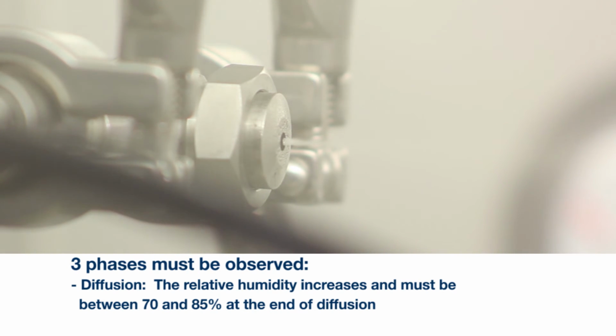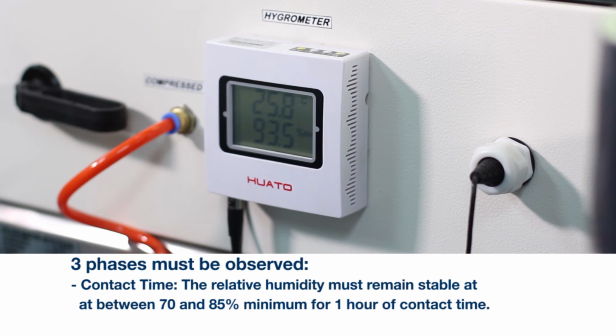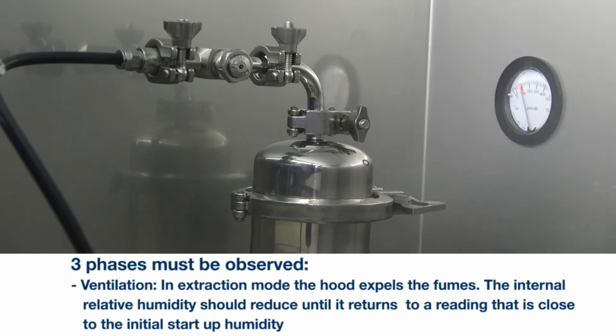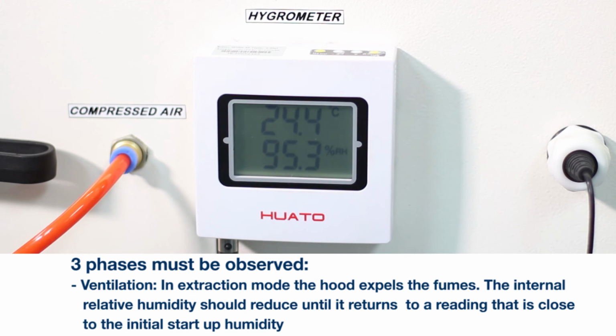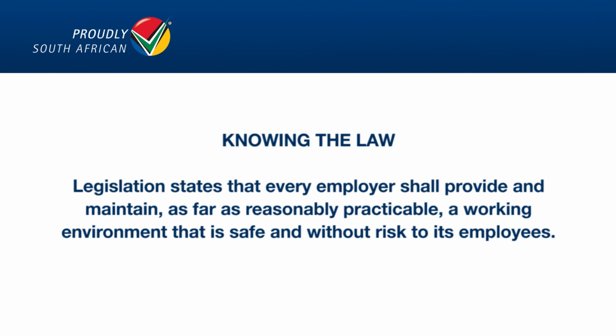Three phases must be observed. Diffusion. The relative humidity increases and must be between 70 and 85% at the end of diffusion. Contact time. The relative humidity must remain stable at between 70 and 85% for 1 hour of contact time. Ventilation. In extraction mode, the hood expels the fumes. The internal relative humidity should reduce until it returns to a reading that is close to the initial startup humidity. The disinfection process is then complete. The decontamination process can be conducted without evacuating the space, making dry fog the method of choice for decontamination in modern laboratories.